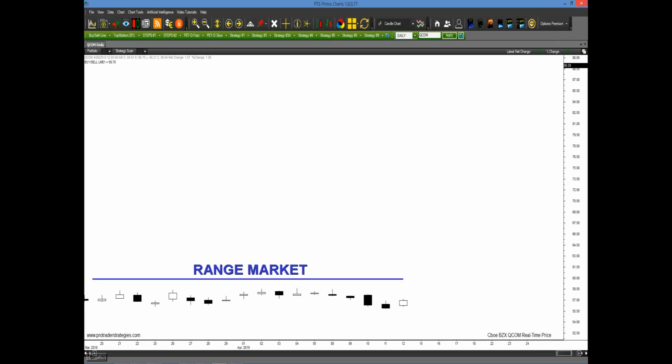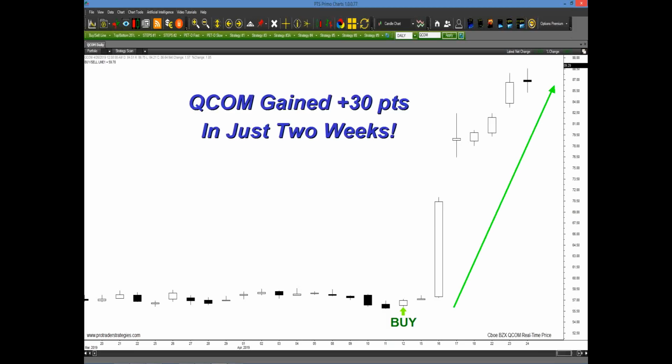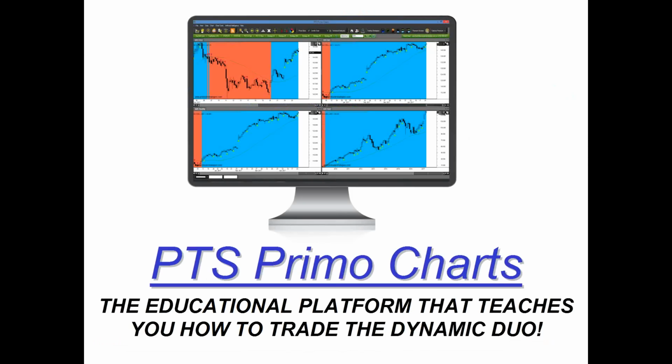But with the dynamic duo in place, you would have actually signaled a buy setup right here. And you could have confirmed it with a dynamic duo. And in the next 2 weeks, you could have potentially captured upwards of 30 points. And you're going to see how simple it is to actually apply the dynamic duo on our platform. This is the platform that actually teaches you how to trade the dynamic duo, the PTS Primo Charting Platform.